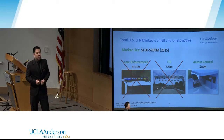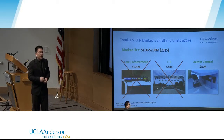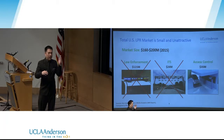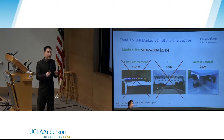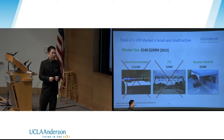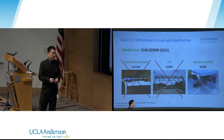And our third and final segment is the access control, the parking lot segment. Now, in this segment, it is also very small. An example of this is the gate being raised when a car comes and is being detected by LPR technology. It's a small segment, and our main customer here are the security integrators. Security integrators are focused on an entire security system where LPR is only a very small portion of that system. So we believe that for that reason, it's a very low priority.